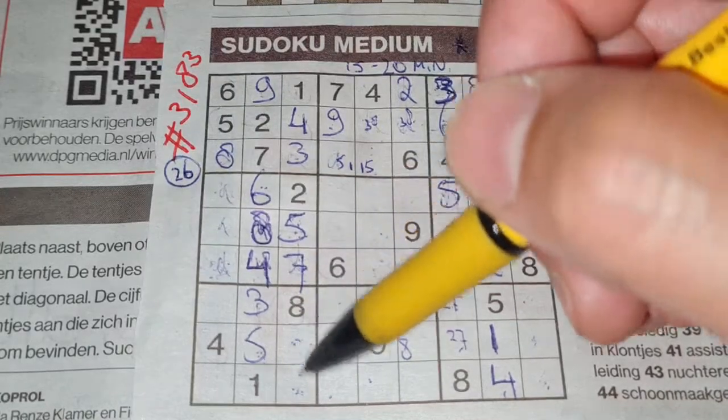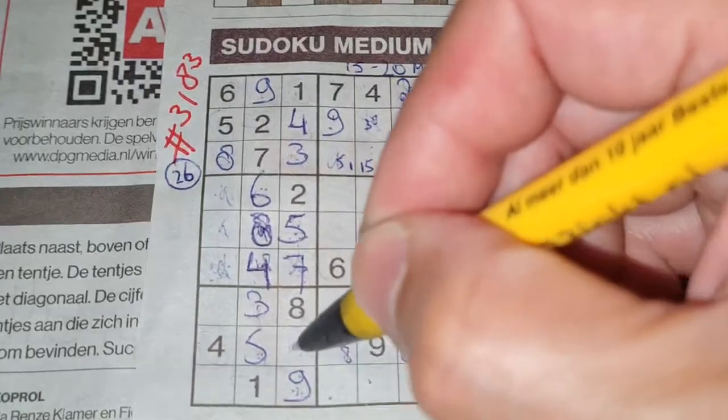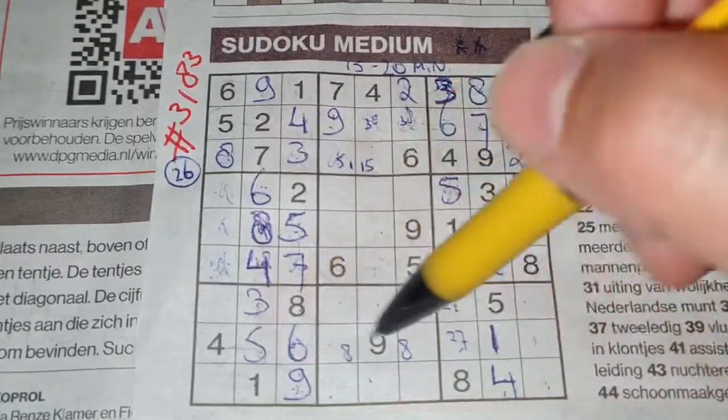7, 8, and a 9. 6 and a 9. We see a 9, no 9 there. 9 should be here, and a 6 goes there. 9 in this row, 9 in the row above.